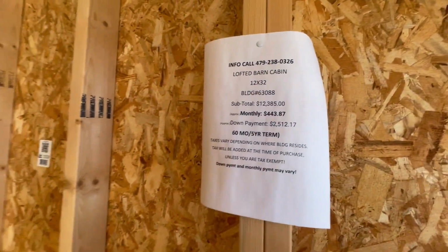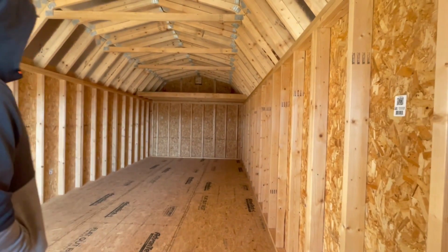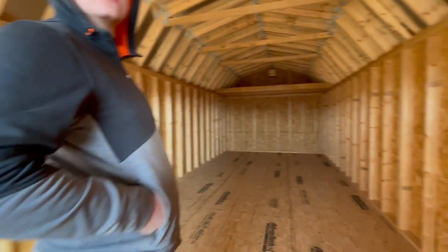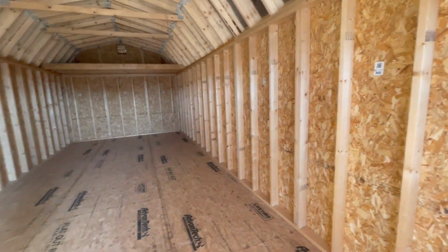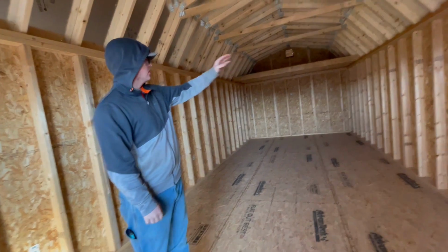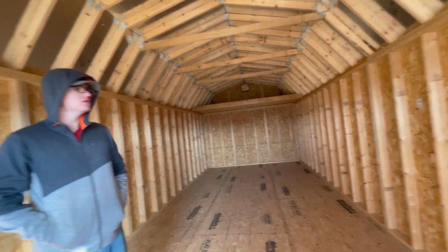The double loft, 12 by 32. What was the other one? 12 by 28. So this doesn't look any bigger than the other one, does it? It might be because of the windows. That's right, this does not have windows except for the two front ones. Did the other one have windows? Yeah, it had a window here, back there, here. So that's the difference. Mental note, get windows.